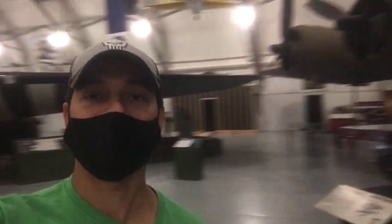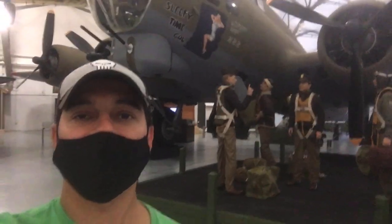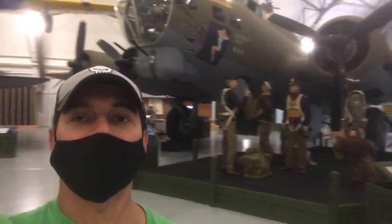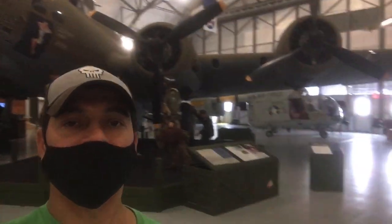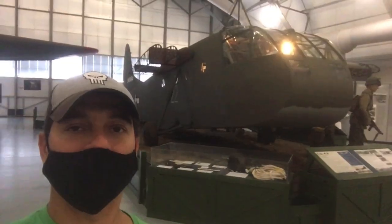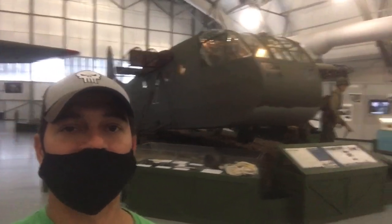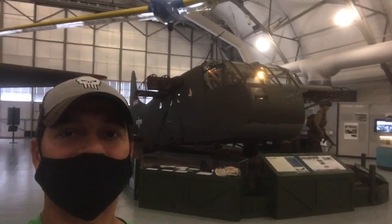Behind me here, and I'll turn the camera, we have this B-17 Flying Fortress that we just took a look at. I'll show you some details of that right there. Beautiful, beautiful plane. Very cool. And then behind me, that is an actual airborne glider, which is really cool too. So we'll get some close-ups of all those as well while we're here inside.